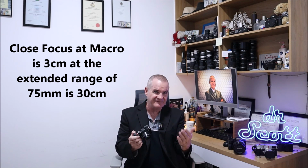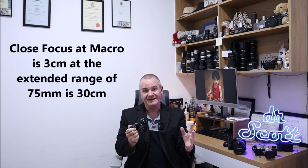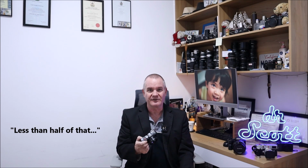So the close focus I talked about already, 3 centimeters at the closest end. When you're out to 75 millimeters, it's 30 centimeters, which is still pretty good for close focus. I mean, look at my fancy schmancy Summilux here, it is 70, so more than half of that is a close focus for this little guy. So that works pretty good.